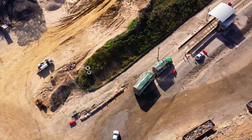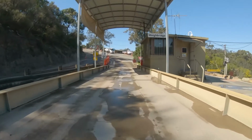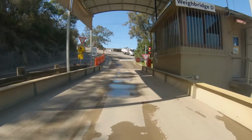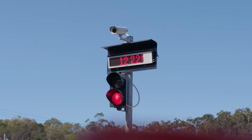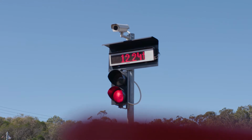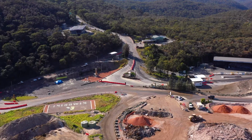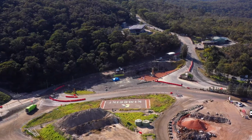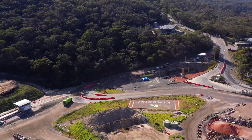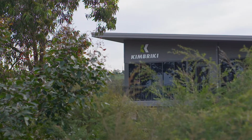All visitors who come to the site, regardless of their destination, must leave the site via a weighbridge. All you need to do is drive up onto the weighbridge and stop at the booth. We'll weigh your vehicle, and if there's any funds owing, they'll be calculated by our friendly weighbridge attendant. Please note that our weighbridges do not accept cash. Payment is via card or account only. Feel free to contact our reception staff for further instructions on how to establish an account.